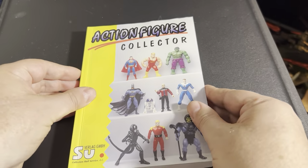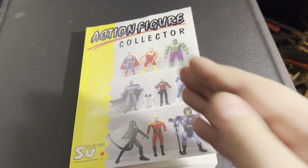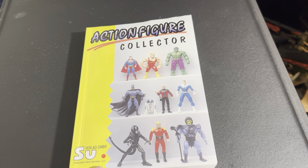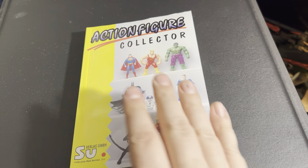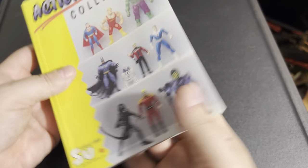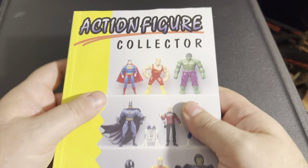This was a look, a half-hour look at the Action Figure Collector Guide by Suverlog GmbH Collectors Mail Service LC. Really great book. Highly recommend these things. Hope you enjoyed taking a look at this. Hope it brought up some memories for you, because we really went through this in depth and looked at just about every page.